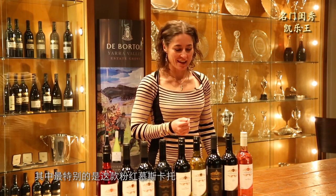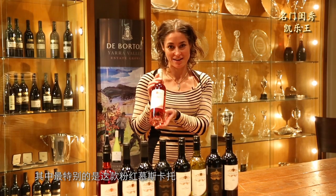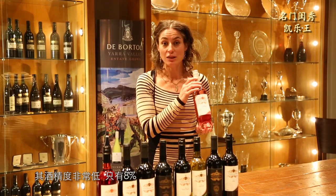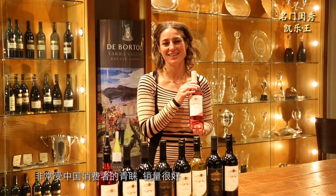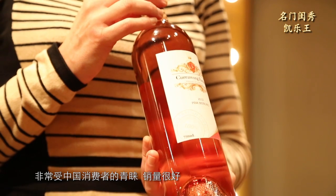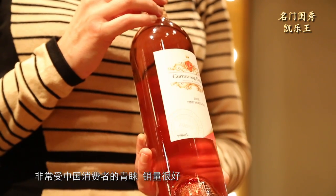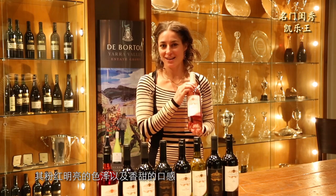This wine here in particular, I think this is the Pink Moscato 2010 vintage. It's fairly low in alcohol, 8%, and I think that makes it perfect for the Chinese market. These wines have been selling really well in China so far. We've been selling them for 2 years, and they've gone so well. And I think this wine in particular will have some excellent success.